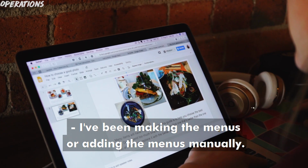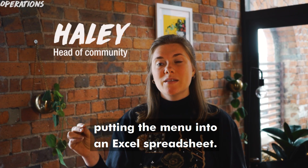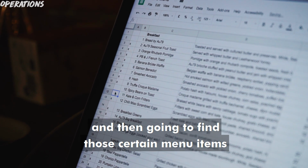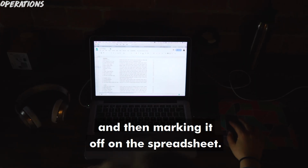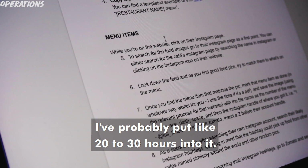I've been adding the menus manually. So that means going on the website, finding the menu, putting the menu into an Excel spreadsheet. When you have it in the spreadsheet, numbering it, and then going to find those certain menu items on Instagram, saving them into a Google Drive folder, and then marking it off on the spreadsheet. If there's about 20 items, it'll take me about an hour. I've probably put like 20 to 30 hours into it.